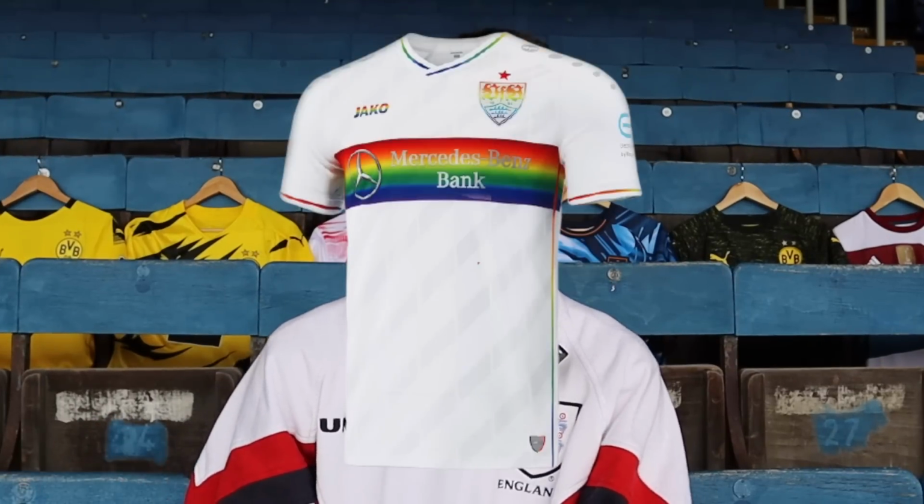At the time when it released, I was kind of trying to cut back on how much I spent on shirts. And to be honest, I'm continuing to do so. I'm really happy with my collection. I'm obviously going to add loads of shirts still. But it was a case of I only wanted one of the two. Kind of wish I bought both because the outfield shirt is also amazing.